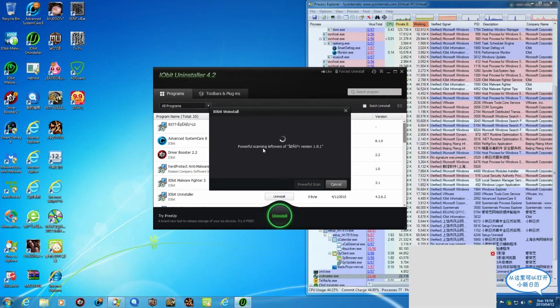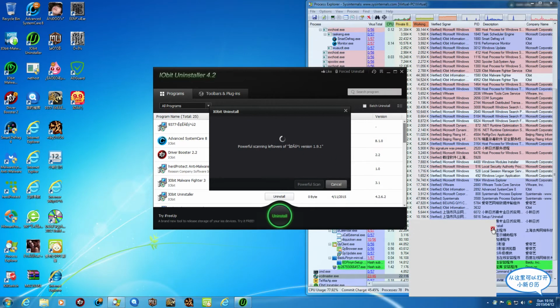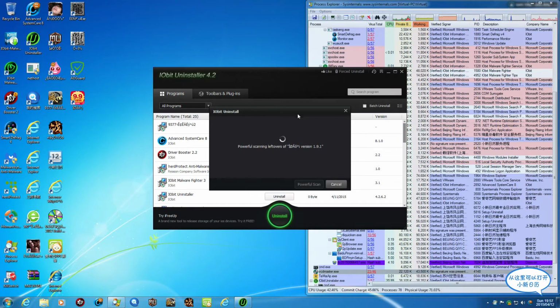Powerful scanning leftovers? Is that like a new term for leftover? I'm going to start using that. These are some powerful leftovers for dinner.